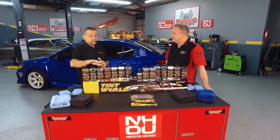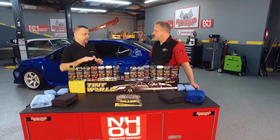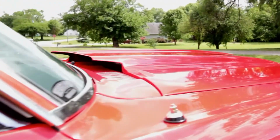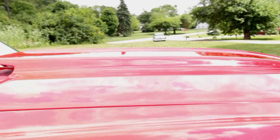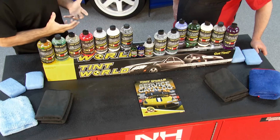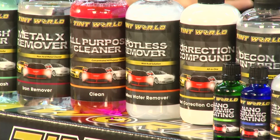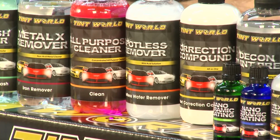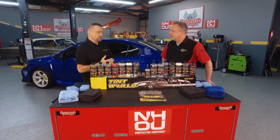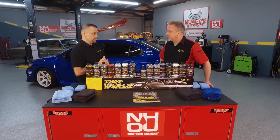A lot of people skip this process, and this is a very important one because you can prep the car very well, but there's still contaminants inside that clear coat, and you want to try to remove all that as possible. Following that, we'll get into our all-purpose cleaner, which is a degreaser. It's also formulated, so that's going to take out all minerals, oils, and stuff like that from that clear coat. Again, we're prepping the surface so our ceramic coating can bond to that as much as possible.